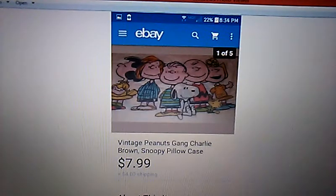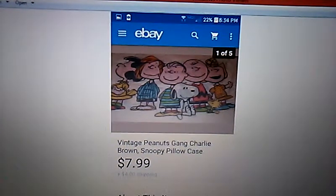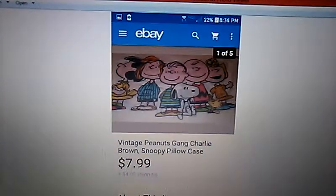This vintage Peanuts gang, Charlie Brown, Snoopy, and the gang pillowcase. I bought it for 50 cents at a thrift shop, and it sold for $7.99 plus 4 shipping.